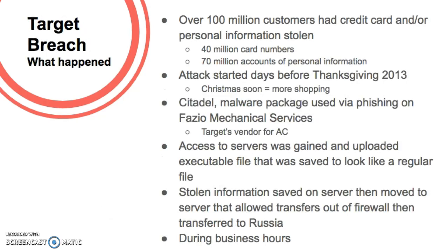So, okay, what actually happened with the Target breach? It affected over 100 million customers, and credit cards and personal information were stolen. About 40 million card numbers were stolen, and 70 million accounts of personal information were stolen. Some of that was overlapping, but the data is kind of inconclusive on how much was actually overlapping.